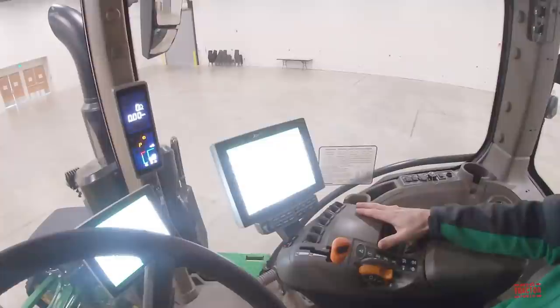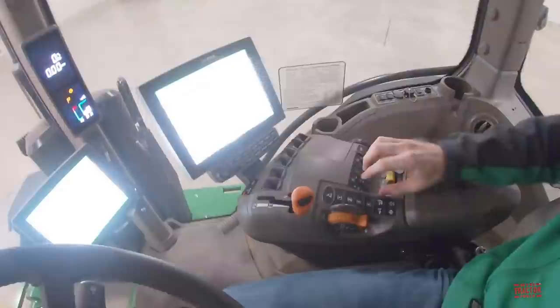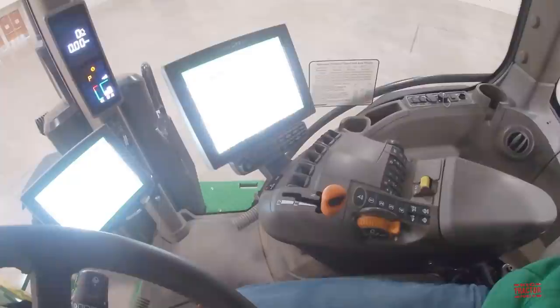And so as you get in one of these new cabs, you'll notice that the screen layout, your SCVs, what we call the house keys, and your auto track button are all very similar to what they have today. One thing you'll notice with this tractor is it does not have the new Command Pro.